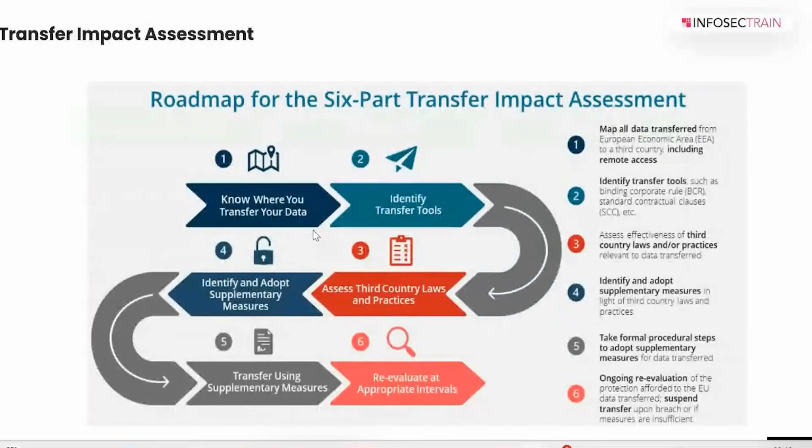Okay. The next is the transfer impact assessment, part of the international data transfer. If you're going to do any international data transfer, for example, in GDPR and many of the data privacy laws and regulations, you will have to conduct a transfer impact assessment. So what is a transfer impact assessment? What are the 6 steps that are part of it? Knowing your transfer, identifying the tool, identifying the level of risk with the third country, identifying the supplementary measures, transferring using the supplementary measures with the additional safeguards, and reevaluating at the appropriate levels again and again. So these steps we will be discussing in detail, in terms of what the transfer impact assessment requirements are whenever we are doing international data transfer, right?